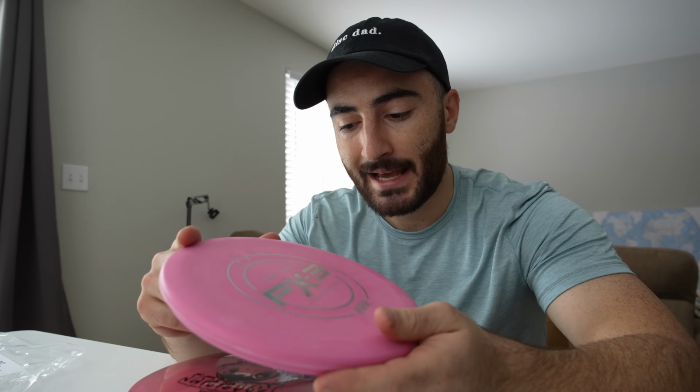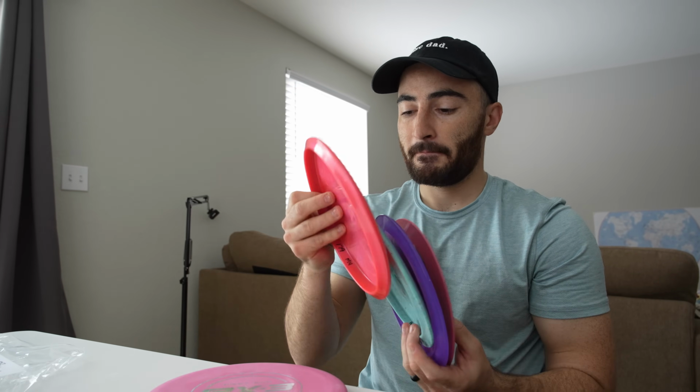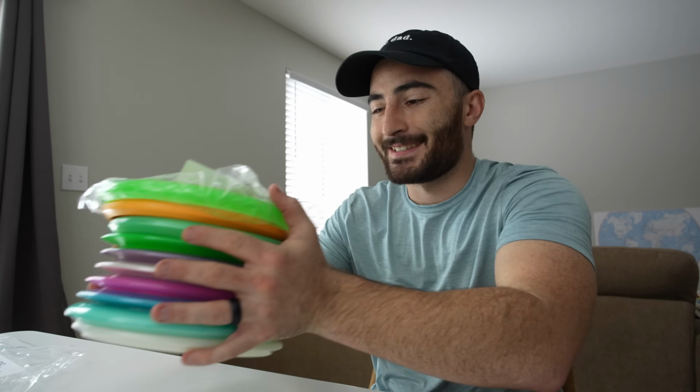This is in the 300 plastic, and this will likely have to be the putter for the day for this mystery box. But I mean, this is pretty solid. PX3, M4, F9, feedback maybe? Literally, I have no idea. And D1. I'm also glad I keep boxes sometimes because I have to rebox these for the mystery boxes.